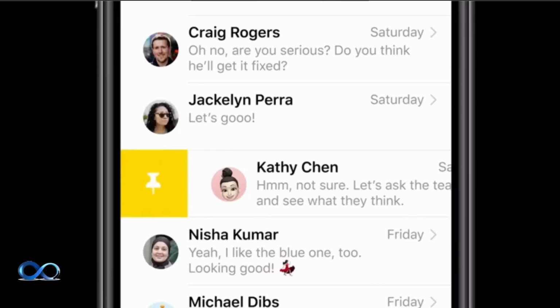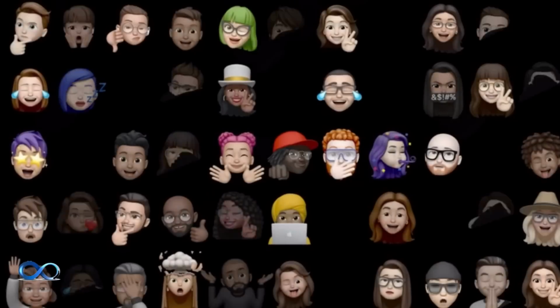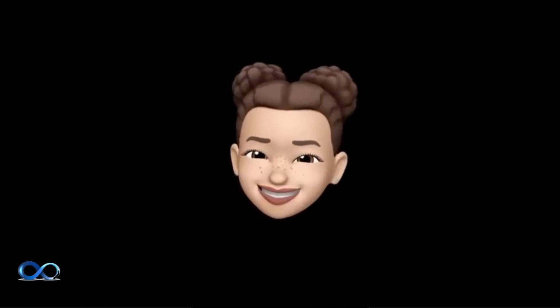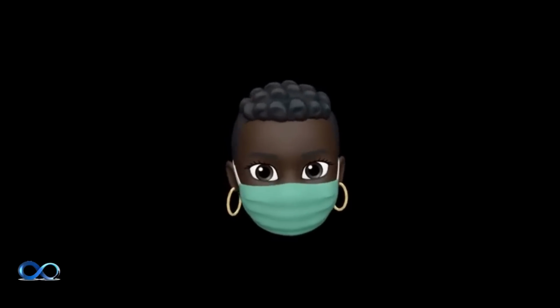Another wonderful feature is in the Conversation tab. It's introducing a new way to stay connected with new emojis. iOS 14 comes with more ways to create your look, to select your identity, profession or personality, and also face covers, which is more relevant for today.